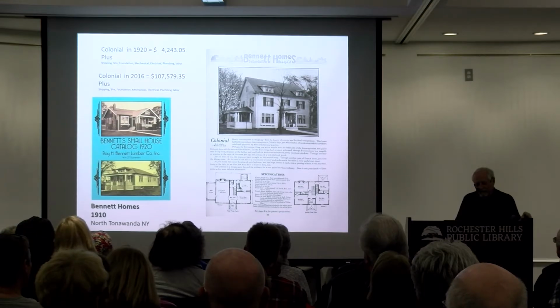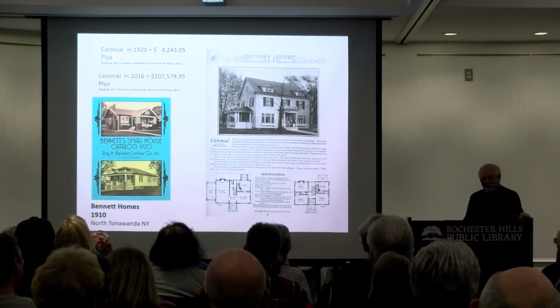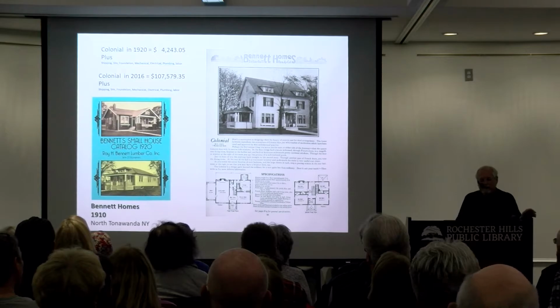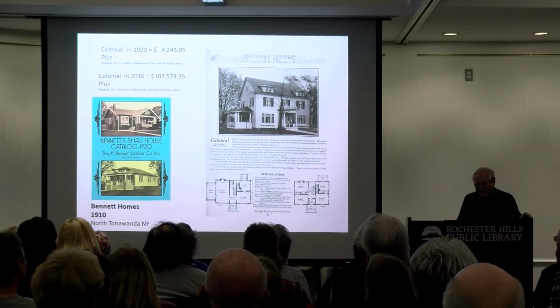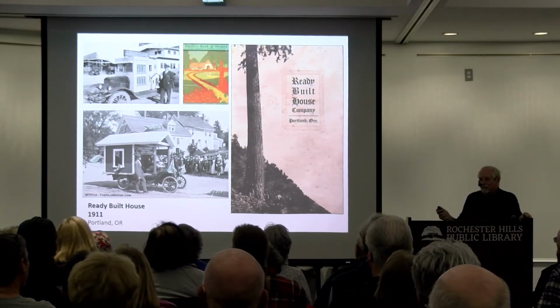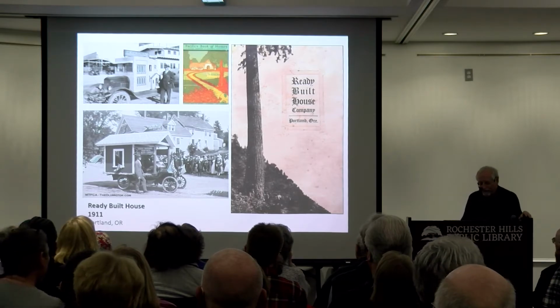Ray Bennett, the Colonial Home in 1920 sold for $4,200. Colonial Home in 2016 sold for $107,000. Now, I know a lot of this is location, location, location, right? But this was a Bennett home in New York that sold for that. Ready-built house in 1911. They had their little mobile shop that would go around the countryside and county fairs advertising the quality of their home. And it was a little wagon in and of itself that was pulled around.